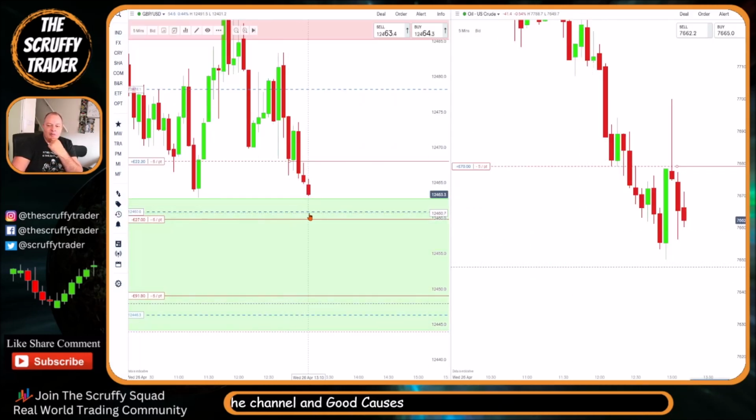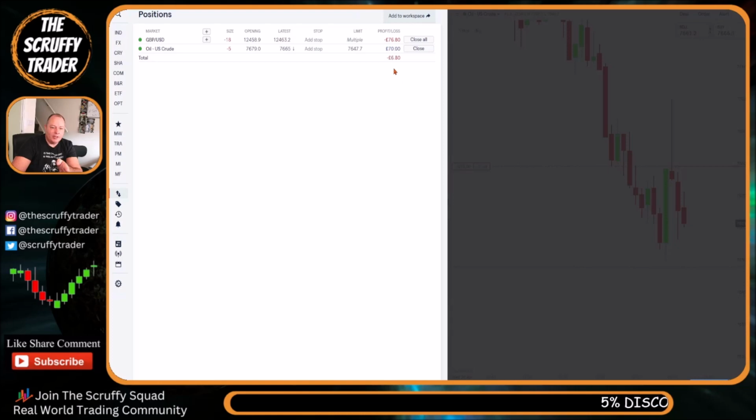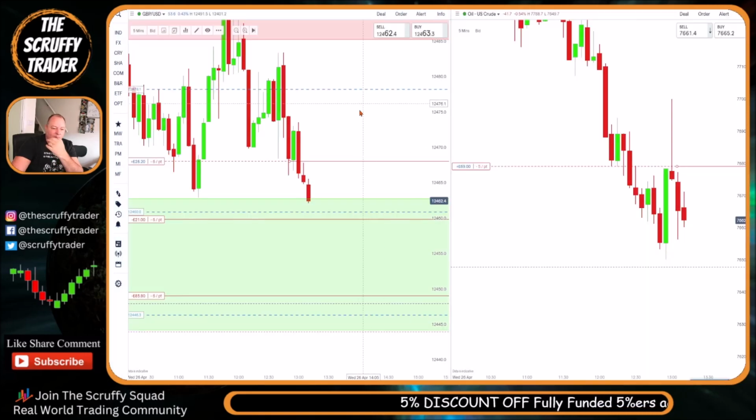This is moving down. We've got 3 minutes left of the candle. So at quarter past, if it goes net positive, it's getting killed. But at quarter past, it's going net positive now, or it seems to be. £2. Well, we've still got a few minutes left of the candle. So I'm going to watch this, see if it's going to pulse down.